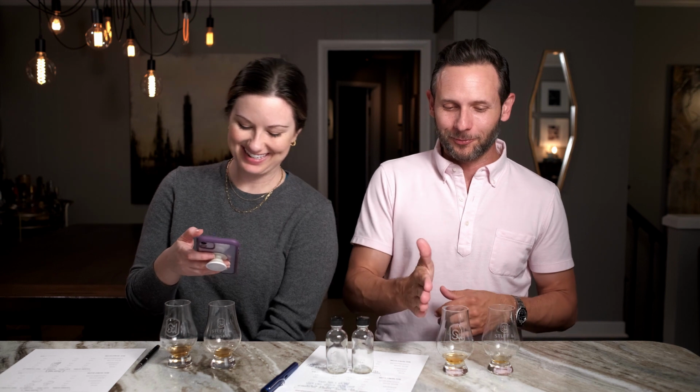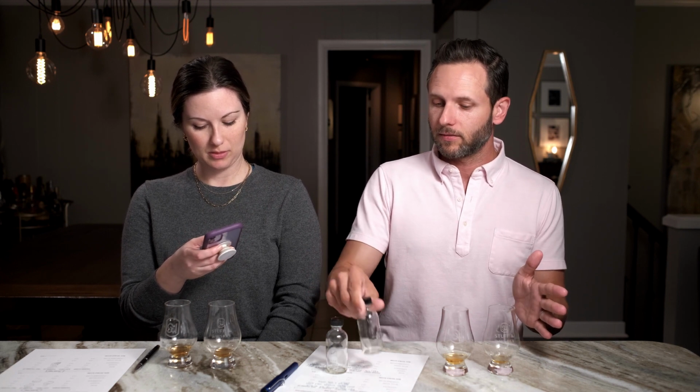Yeah. 28. So 28 is price. Okay. $25. I feel like there's a lot of things at $25 that I like. So I'm not blown away by this, but it's not bad either. Yeah. There's nothing off-putting in either one of these glasses necessarily. Glass 2, number 29. $30. Okay.